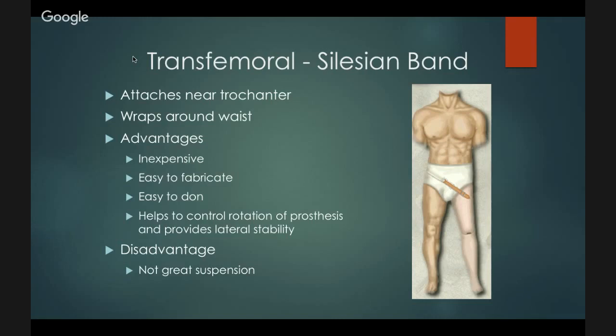So the oldest one is a Silesian band. Don't ask me what Silesian stands for. It sounds like a country, but. Basically, you're fitting into a socket and you need something to keep it on. And so the simplest thing was this belt. This belt basically just attaches on both anteriorly and posteriorly, or there's a buckle anteriorly, and the belt kind of wraps around your contralateral hip, and then you just buckle it in.